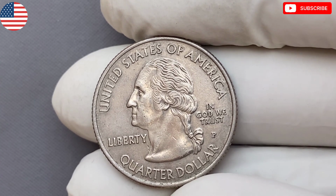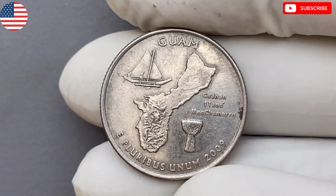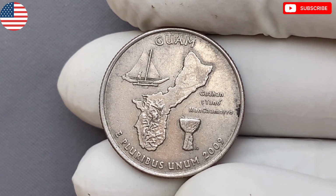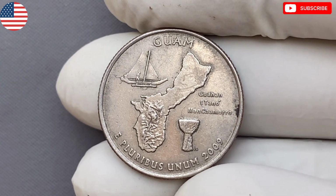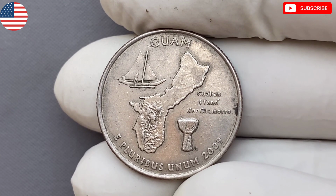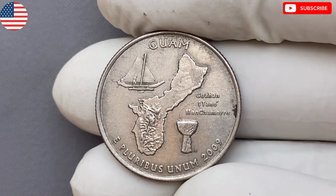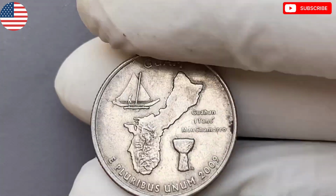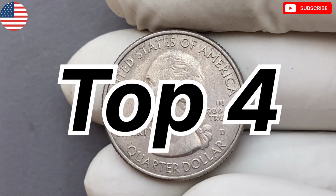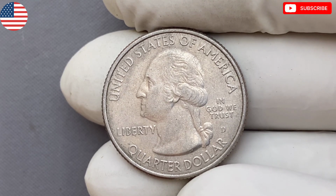So the next time you get change at the store, or you're digging through an old coin jar at home, pay close attention. Look for those little details, the island's shape, the inscriptions, the texture, the alignment. You never know. One of those coins could be a rare gem that changes your life. To every collector out there, new or seasoned, keep your eyes open and your magnifying glass handy. Because the world of coins is full of surprises, and sometimes, even a quarter can be worth more than a luxury car.